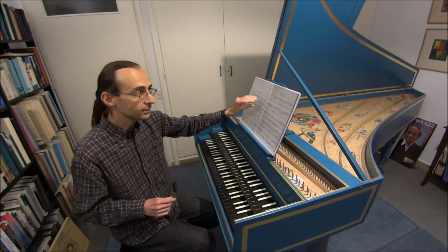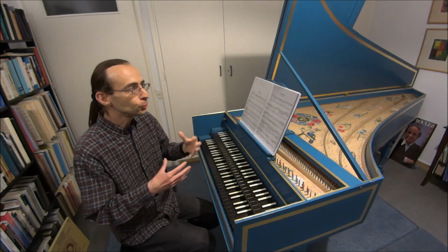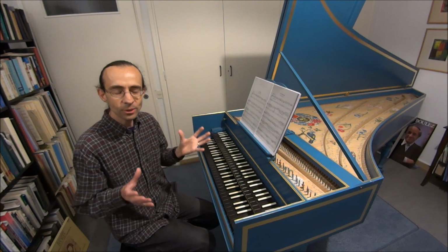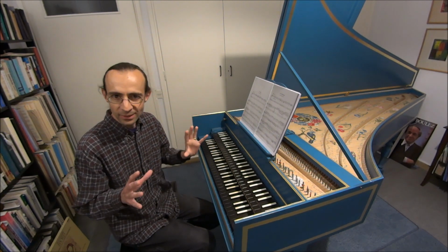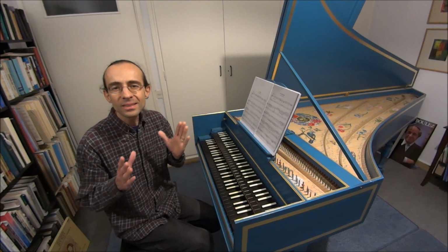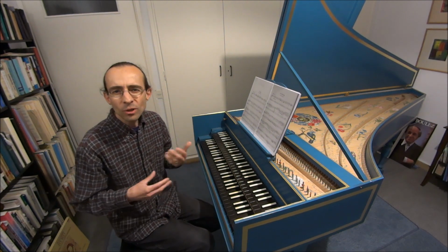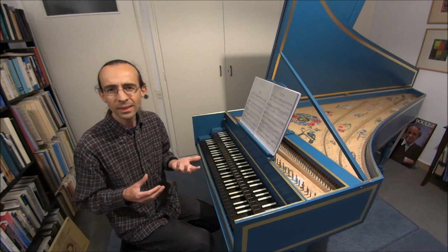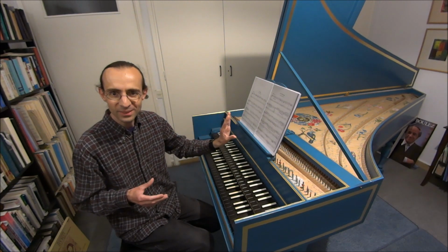Couple that with the fact that the left hand subject has this duple meter character to it, and you can see how complicated and eccentric it is rhythmically, this movement. So this kind of rhythmic ambiguity, I would say, is somewhat similar to what we find in the Gigue, perhaps a little bit more extreme.